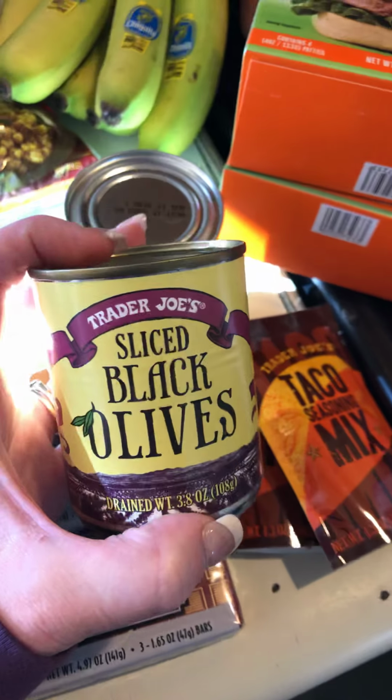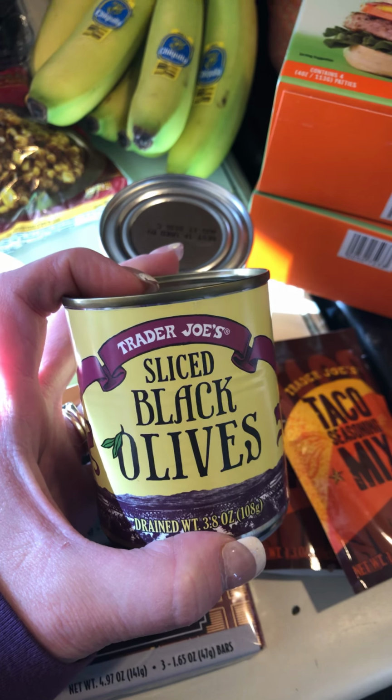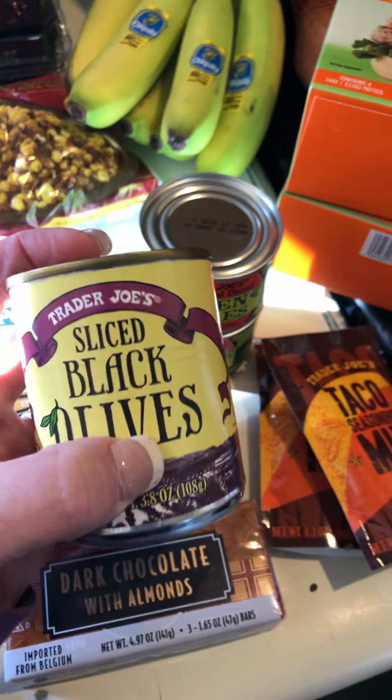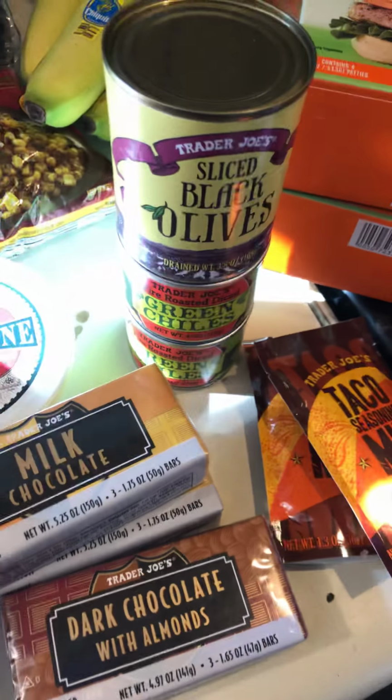Same thing as these black olives. I'll put this in my taco meat or in my chili. I eat them on the side on top of my burger, along with maybe some sliced tomatoes and mayo.